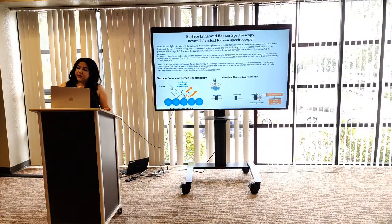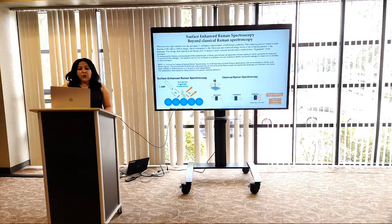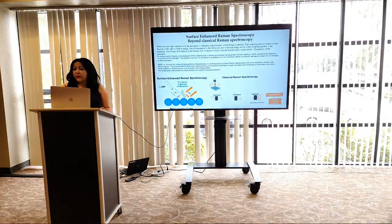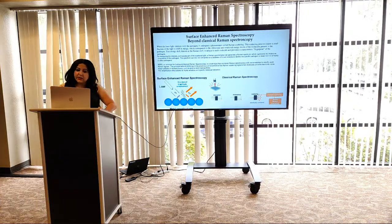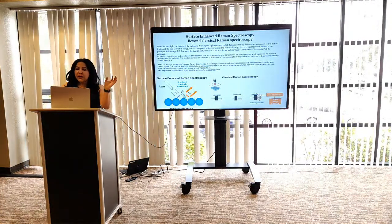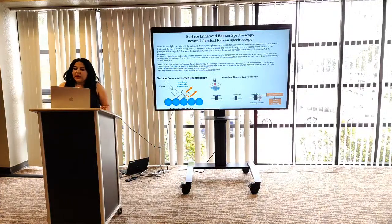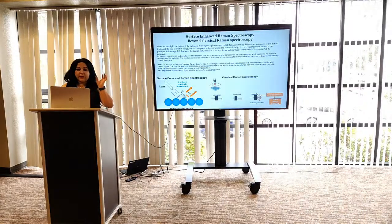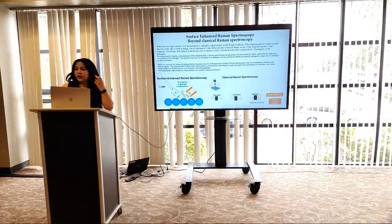Surface-enhanced Raman spectroscopy goes beyond classic Raman spectroscopy. When the laser light interacts with a pathogen, it undergoes a phenomenon called Raman scattering. This scattering process causes a small fraction of light to shift in energy, which corresponds to the vibrational and rotational energy level of the molecule. That energy shift is called the Raman shift, which is very specific and unique to molecules, and we call it a signature.